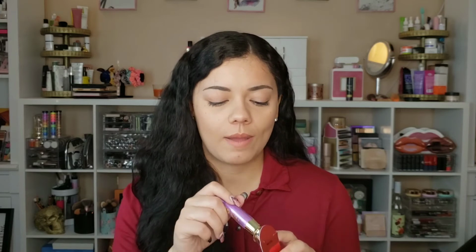Some people like lip glosses, and some people don't. So I'm one of those people that I'm more of a matte liquid lip kind of girl.